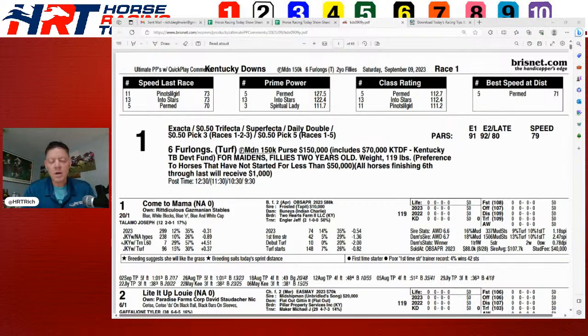So I'll get to work pretty quickly on what is happening in race number one. In the first race, they're going to go 6 furlongs on the turf for a maiden race, $150,000, fillies 2 years old and up. Obviously, maidens haven't won yet. At the distance of 6 furlongs, they haven't run a whole lot of races yet, or 2 of them, tactical speed. None have gone wire to wire. You had one winner from post 4 through 7 and another from 8 and out.